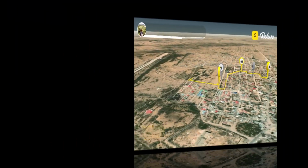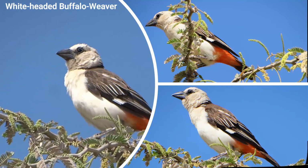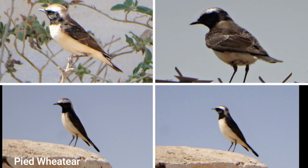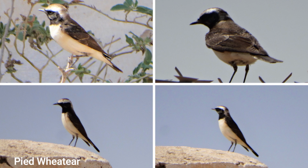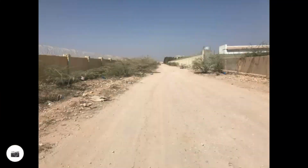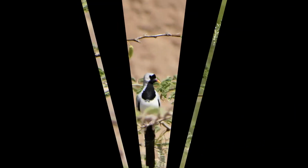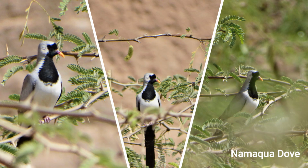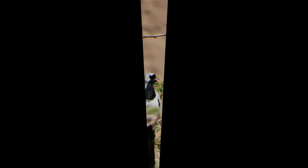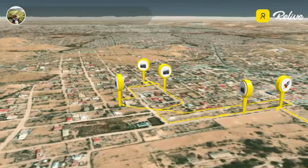You can see I ended up in some secret location, but here you can see a beautiful white-headed buffalo weaver. I also managed to get a few shots of this pied wheatear. Yep, long dry roads, couldn't stay out for very long. These Namaqua doves are so elegant. There am I, you can see the sweat on my face, and I'll head back to the house.